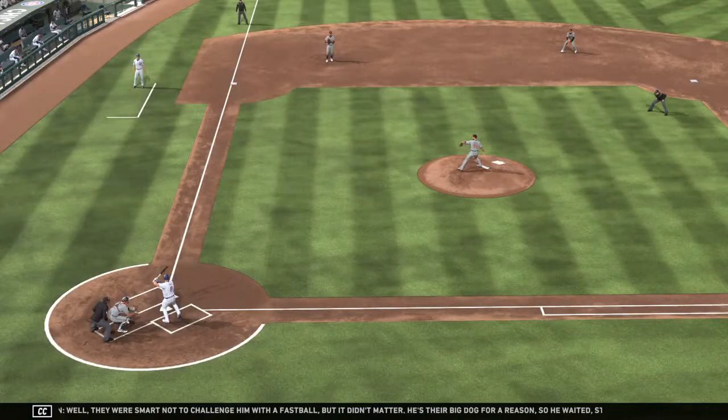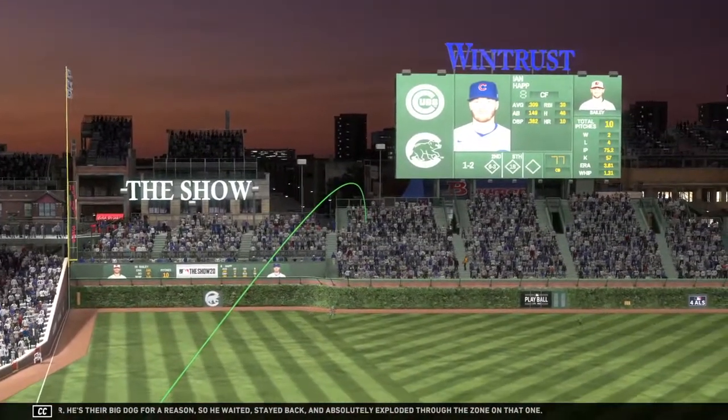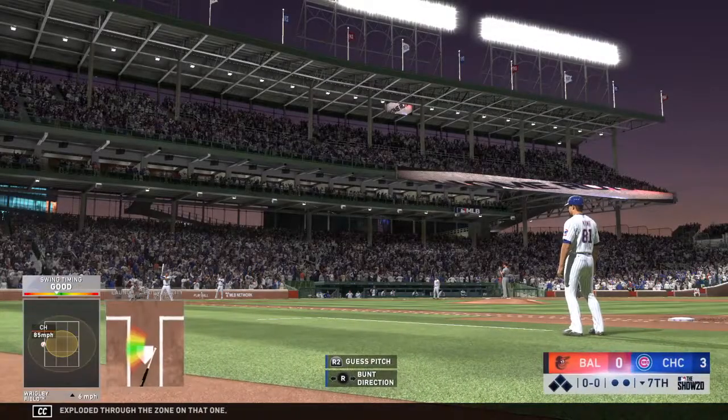Well, they were smart not to challenge him with a fastball, but it didn't matter. He's their big dog for a reason, so he waited, stayed back, and absolutely exploded through the zone on that one.